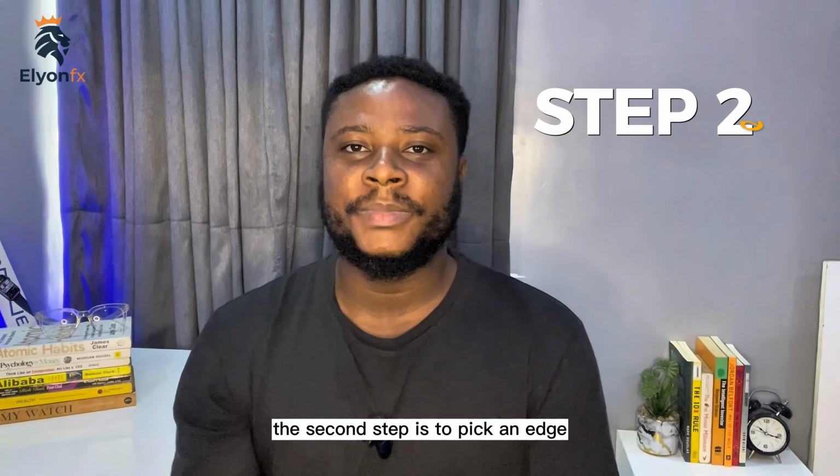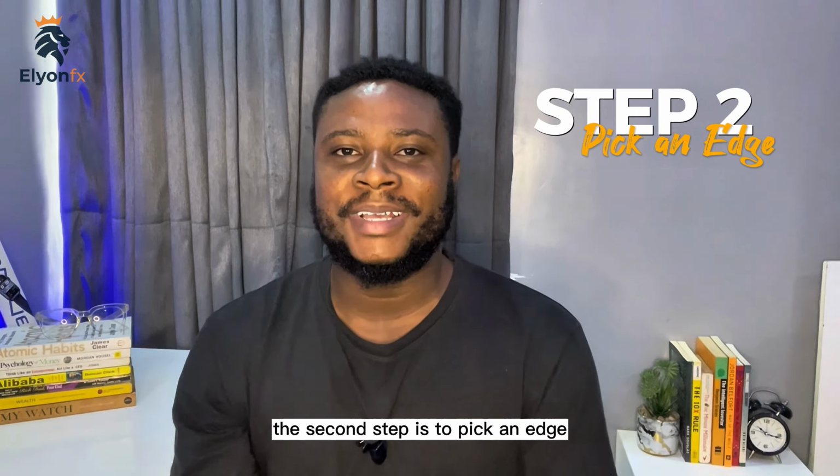The second step is to pick an edge. I know a lot of us have different strategies that we've probably backtested and we feel confident in. But for the purpose of this challenge, all you need is just one edge, just one technical strategy to execute this challenge. Choose an edge that is objective, an edge that will eliminate every form of discretion or gut feeling.